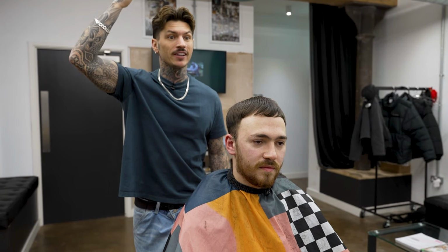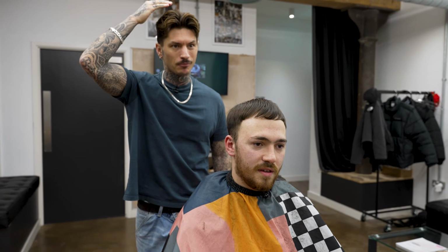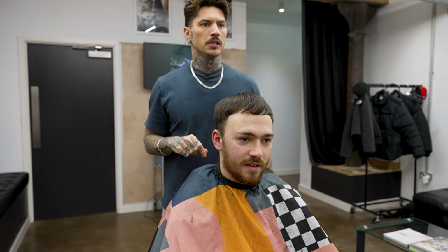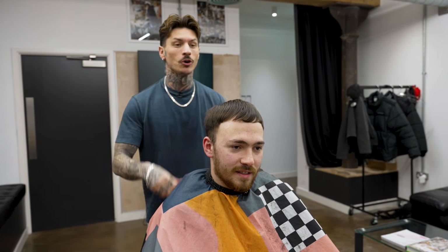So he's done a number 3 on the top. Obviously that point sticks out more than the rest of my hair, so the light hits it more. And he was just cutting my hair going, a little bit of male pattern baldness there, mate. And I was just like, what? I didn't talk to him for the rest of the haircut.